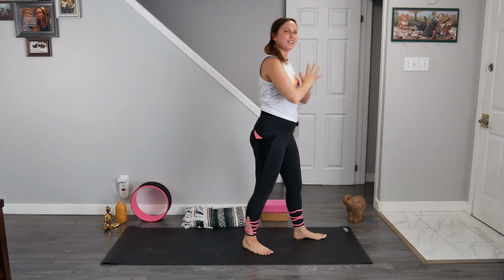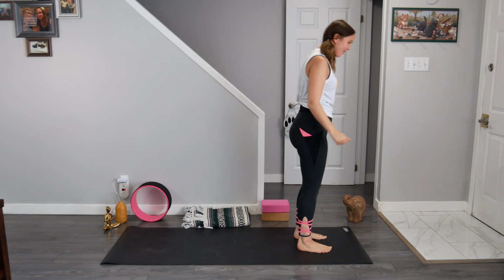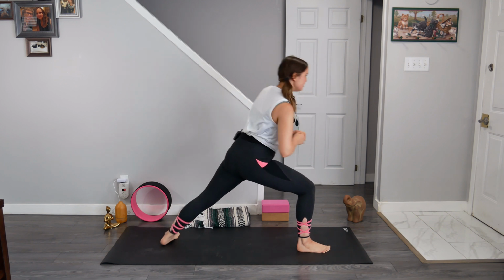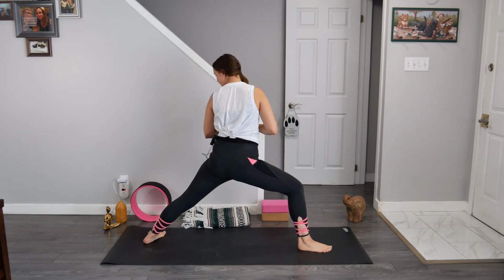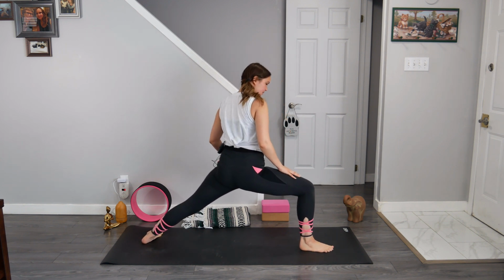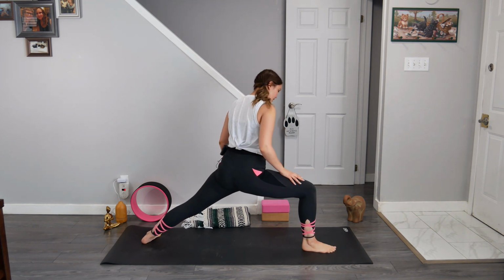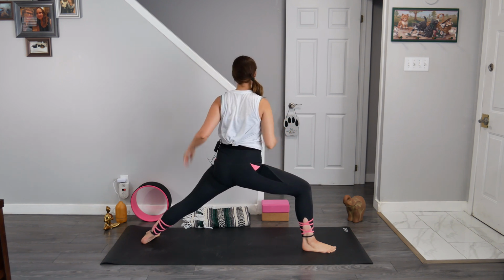And then gracefully make your way back to a mountain pose on your mat. Let's take it on over to the other side, sending our left foot back and behind us, nice and wide on our mat. Again, we're turning our toes in slightly, heel out. Back leg nice and straight, front leg, so now our right leg, knee is stacked over top of our ankle here, bringing that thigh as roughly parallel to the sky as possible.